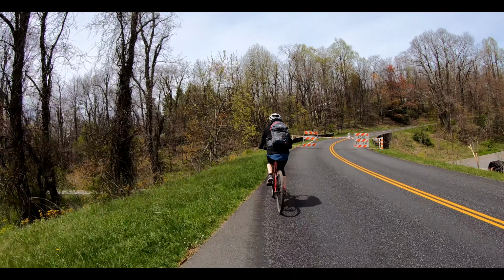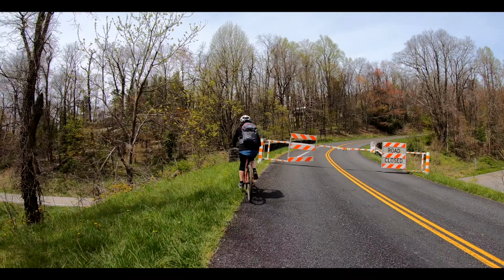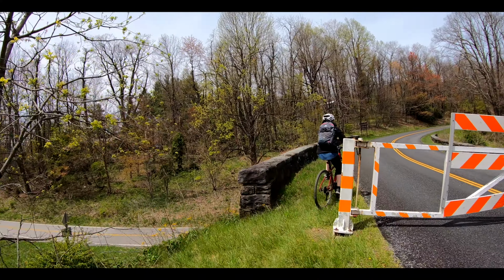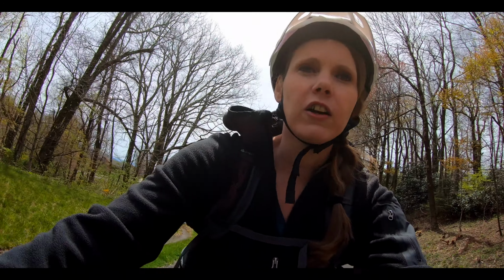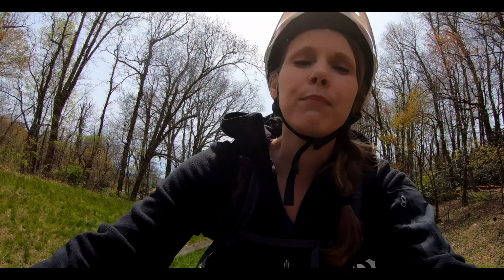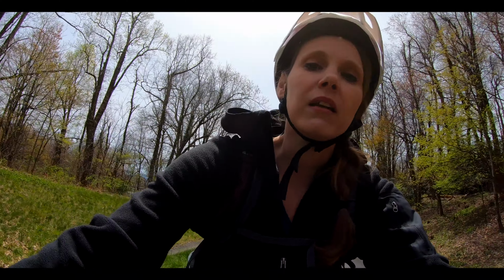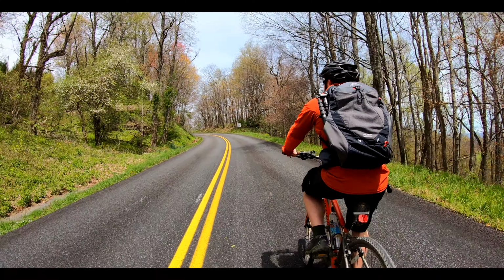Woo! So we're trying our biking adventure again. We're just out for a nice bike trip and we're gonna do some hiking to a waterfall. It's a beautiful day today. And currently I'm pedaling uphill, so I might be a little bit out of breath, but I've been looking forward to this trip all week.